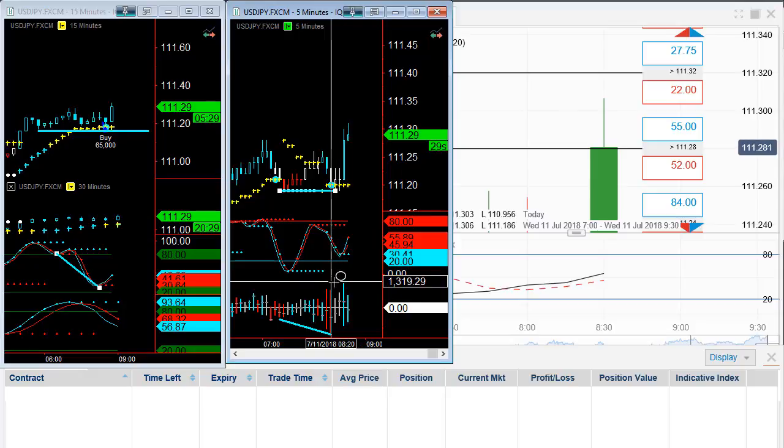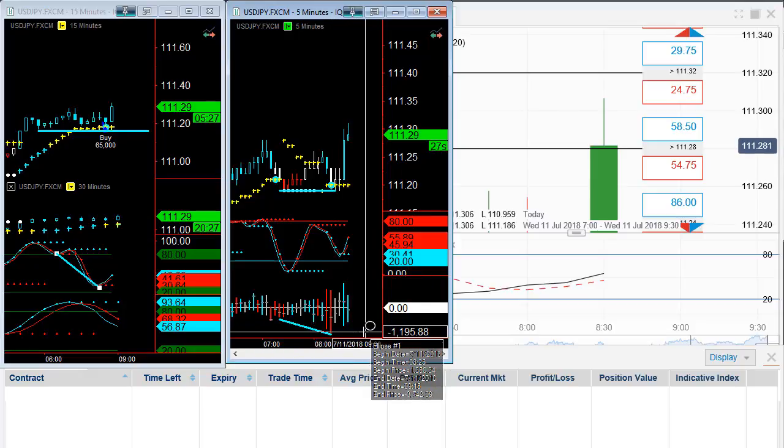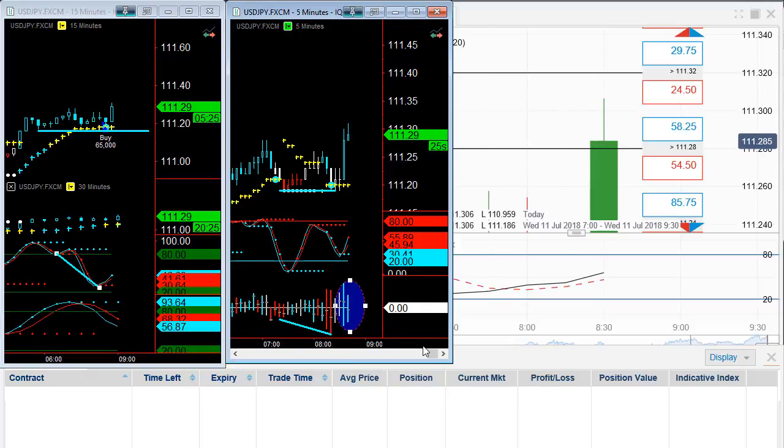Again, this is why I exited. Look at this volume. You had a decrease in buyers and sellers stepped into the market. No, I'm not staying in this market. Now, volume is a leading indicator, okay? So I want you to watch what happens with this binary option at expiration, okay?